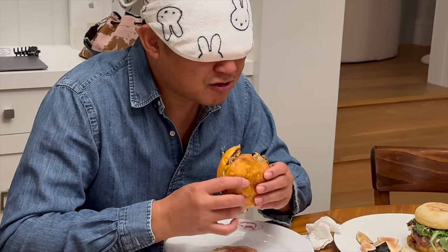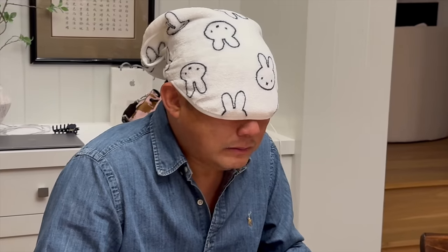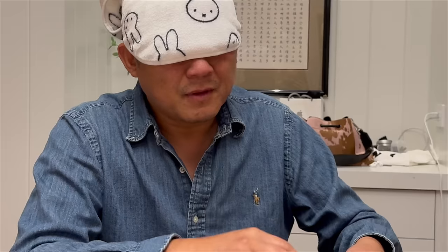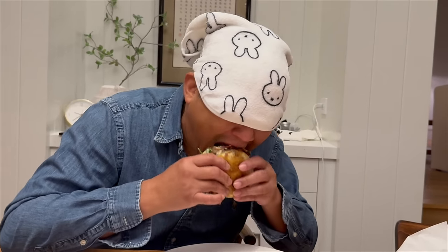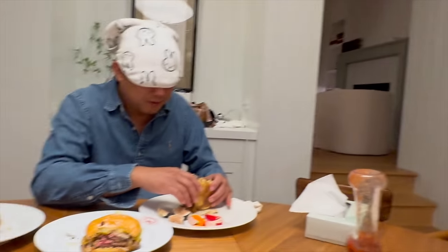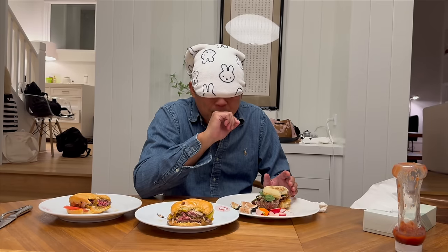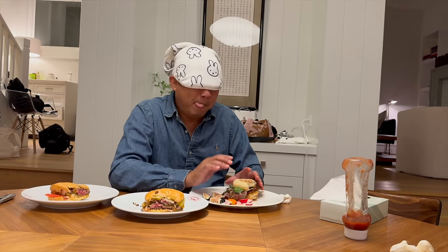Good. But got a lot of stuff on there. Good. Pickles. Radish, good. English muffin, or something like that. Stinky cheese. Okay. A little bitter, a lot of umami from the cheese. Wow, that's more about the cheese than the burger. That would be a very, very good ski resort winter burger.